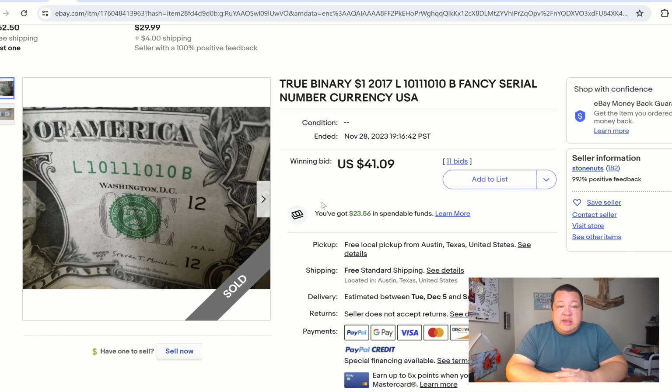I mean, this is a decent sale. Could have been a little bit higher. This is a true binary 2017 Ace, which features zeros and ones. And that's a true binary.